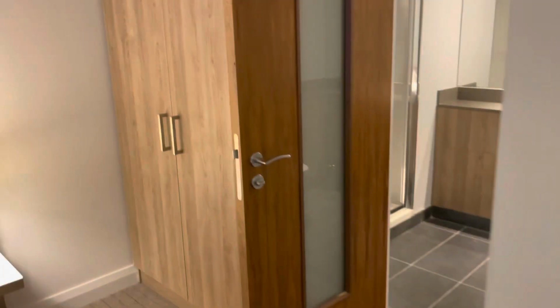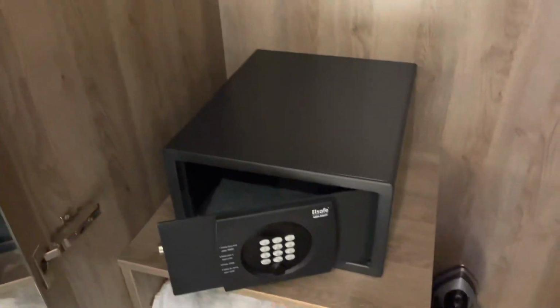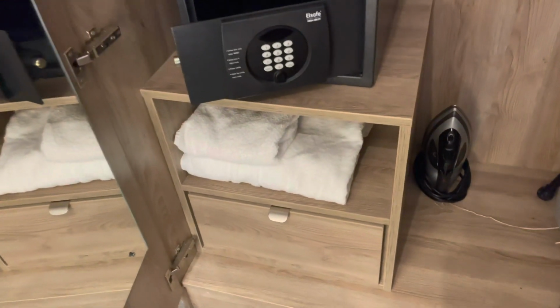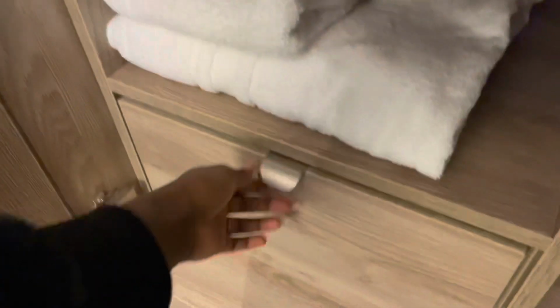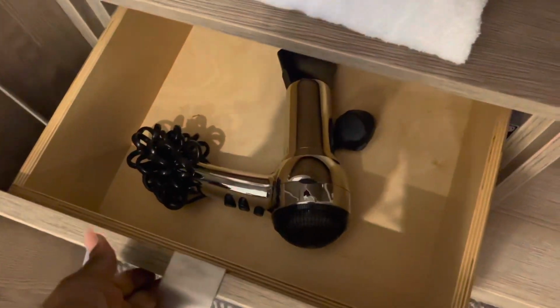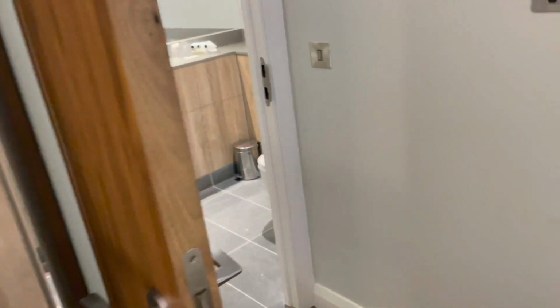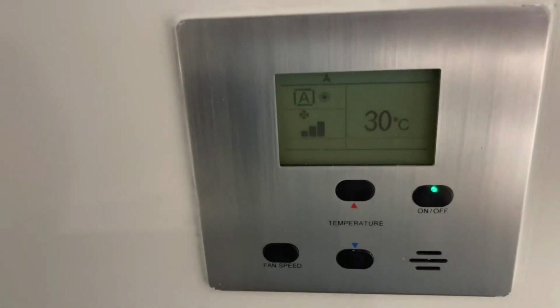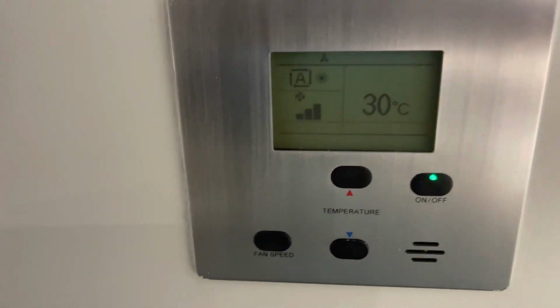In here we got a cupboard where you can store some clothes and whatever you want. We got an iron board, hangers, and a safe box if you want to save something expensive, like money or jewelry. We got towels underneath, and a drawer here. Oh yeah, we got a hair dryer in there. You also have your AC system, where you can turn the AC on and off or put some heating, whatever you want.